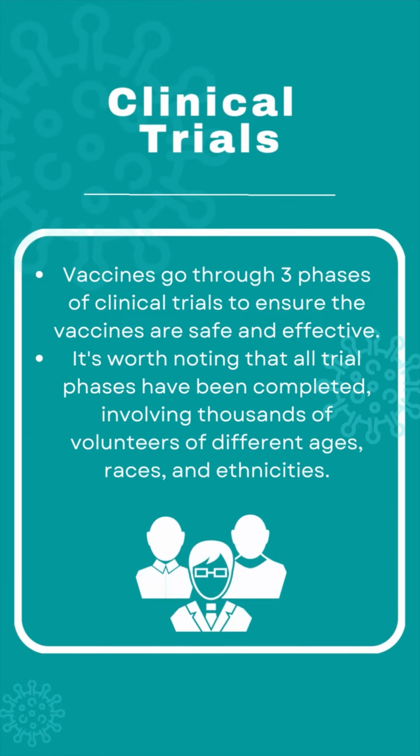Next would be clinical trials, and vaccines go through 3 phases of clinical trials to ensure that these vaccines are as safe and effective as they can be. It's worth noting that these trial phases have been completed involving thousands of volunteers of different ages, races, and ethnicities so as to maximize safety and the effectiveness.